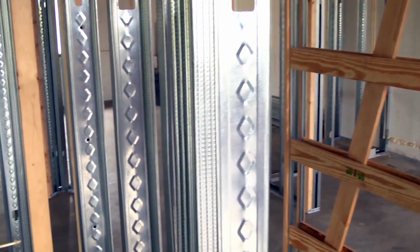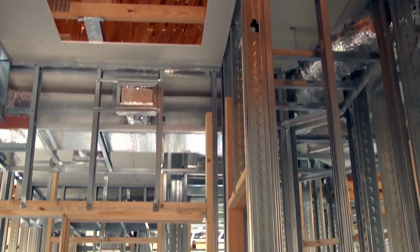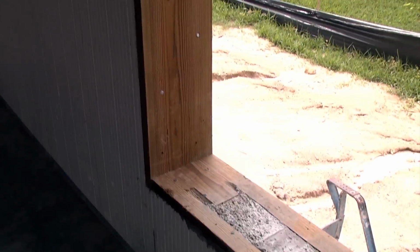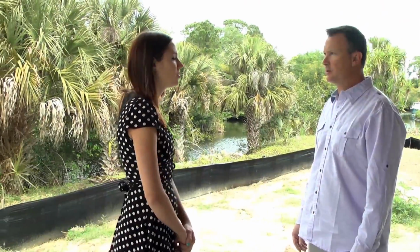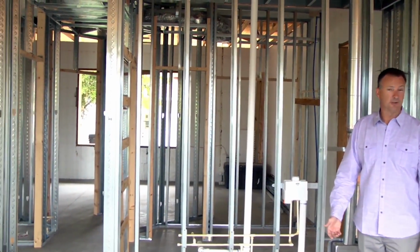So what type of person would typically come to you? That's a great question. Anyone who would like to have lower electric bills, would like to have a house that would survive against a hurricane, that'll have a higher resale value, a person who wants less maintenance while they own the house so they can spend their weekends doing fun things instead of house maintenance.